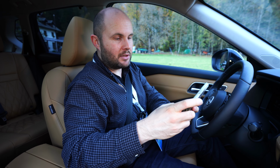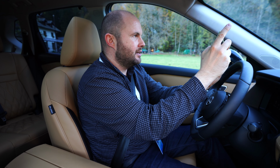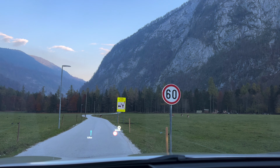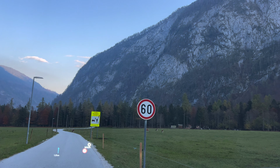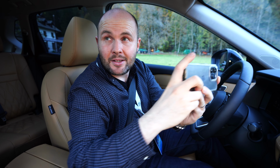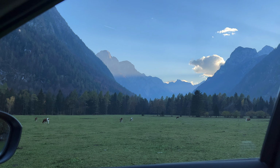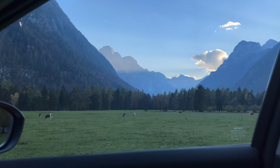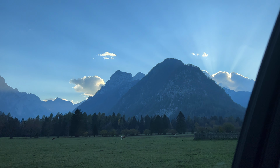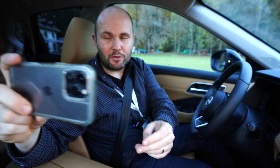I've actually stopped the vehicle for a second as well. Let me stick my hazard lights on because I just need you to see the view out the front of the car. Aside from the head-up display, Slovenia is just the mountains. It reminds me of Austria in many ways. Like, you look over here and just like, look at that. It's absolutely beautiful. It's just such a stunning. Look at the rays coming off the sun there. It's just a beautiful, beautiful place.